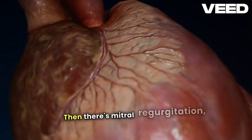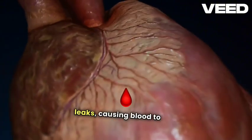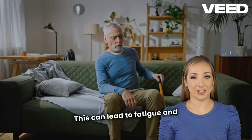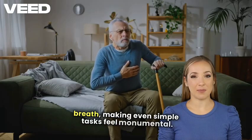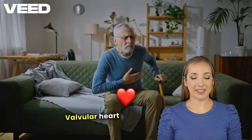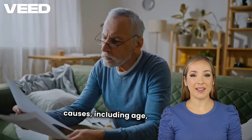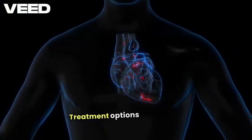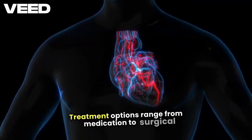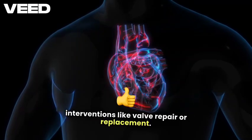Then there's mitral regurgitation, where the valve leaks, causing blood to flow backward. This can lead to fatigue and shortness of breath, making even simple tasks feel monumental. Valvular heart disease can stem from various causes, including age, infections, or congenital defects. Treatment options range from medication to surgical interventions, like valve repair or replacement.